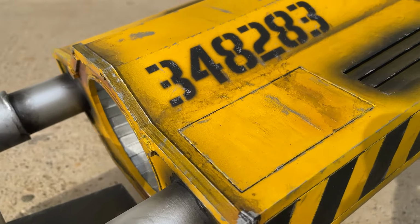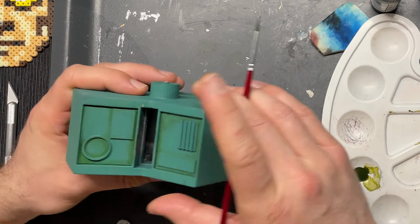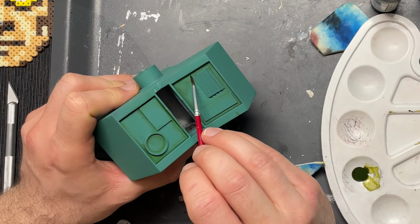Unlike my previous flag cannon project, this weapon wasn't going to have a heavily worn look. Instead, I went for a subtle shading to increase the contrast.